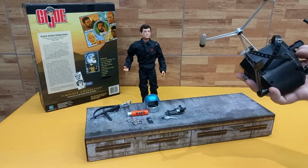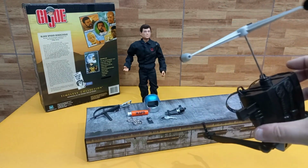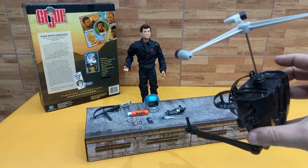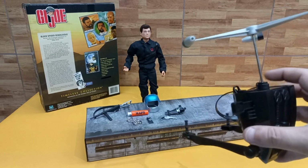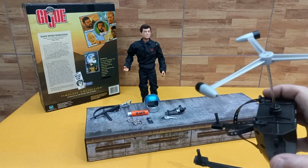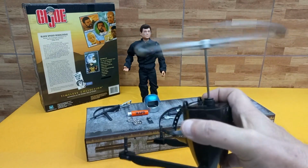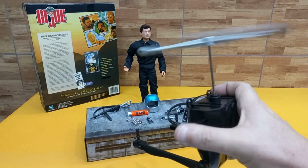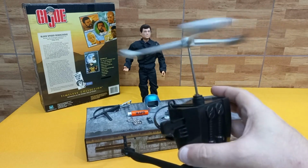And this thing is just one of my favorites from childhood memories. I think the one I had was yellow. Could have been orange. I don't remember. That was several beers ago. But he does have a cool action feature here. So you can actually spin the rotors using the push button, similar to the great big helicopter that Joe had.